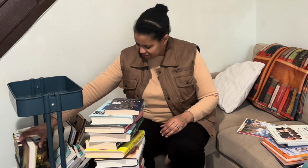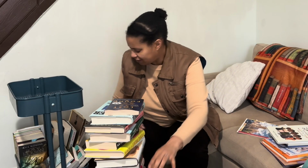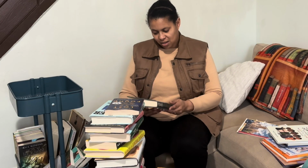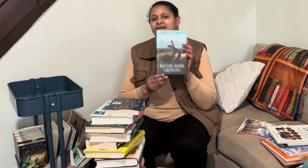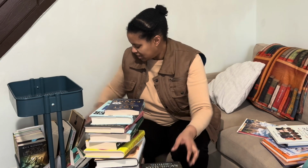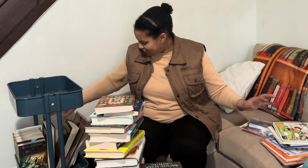This is Lost and Found. The publisher had sent me that. This is a Harry Potter book, Harry Potter and the Cursed Child. I picked this up from a free shelf at the library. Promise by Rachel Eliza Griffith. This will come up in a video later this month. Book and outfit. These are books for my daughter.